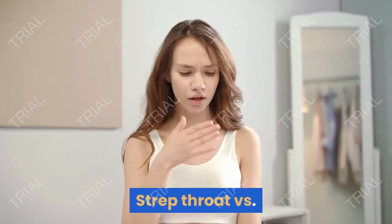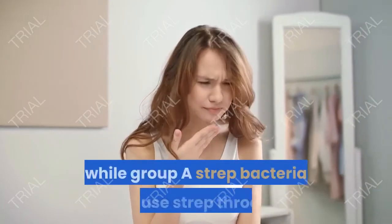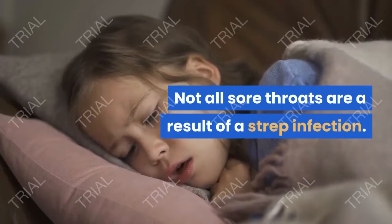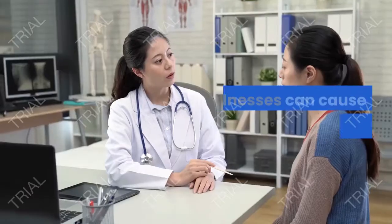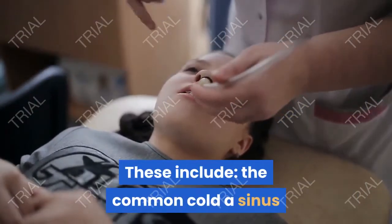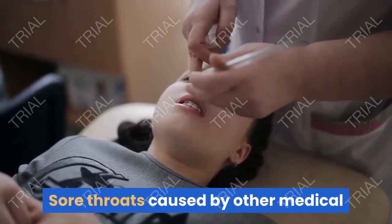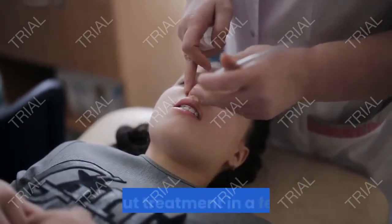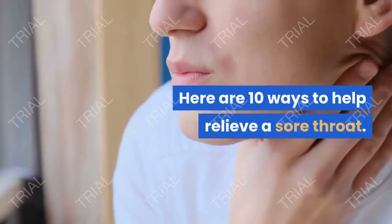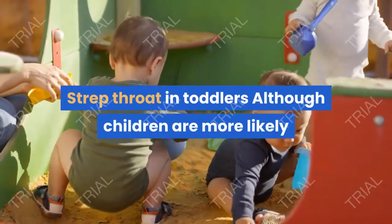Strep throat versus sore throat. Sore throats are usually caused by a virus, while group A strep bacteria cause strep throat. Not all sore throats are a result of a strep infection. Other illnesses can cause a sore throat too. These include the common cold, a sinus infection, postnasal drip, and acid reflux. Sore throats caused by other medical conditions usually improve on their own, with or without treatment, in a few days. Here are 10 ways to help relieve a sore throat.